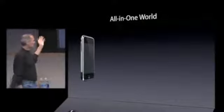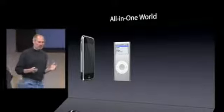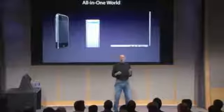And we think it is an all-in-one world. Clearly, in consumer devices like phones and iPods, these are all-in-one devices. But what's really interesting is, of course, so are notebooks. And notebooks are taking over the whole PC industry. Of the shipments that we had last quarter, almost 2/3 of them were notebooks. In the PC industry, it's around 40% are notebooks.